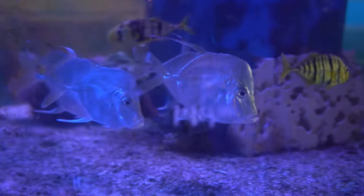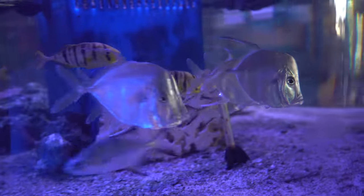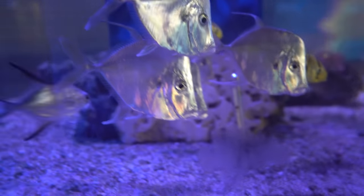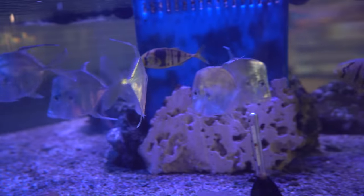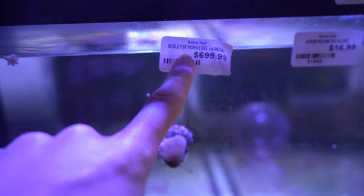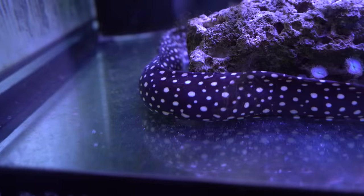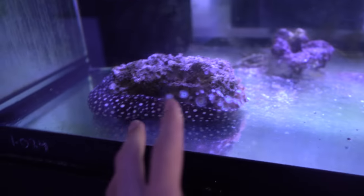I apologize in advance if it is a little bit loud in here. All the filters are running, but take a look right here. Beautiful school of moonfish right there. I think I definitely wanna get a couple of those guys for the saltwater pond, but maybe just a little bit bigger. Those guys are super cool though. We got a beautiful eel right here. Oh, it is a Skeletor eel. $700 for that guy. Brown and white spots. Cool looking eel right there.